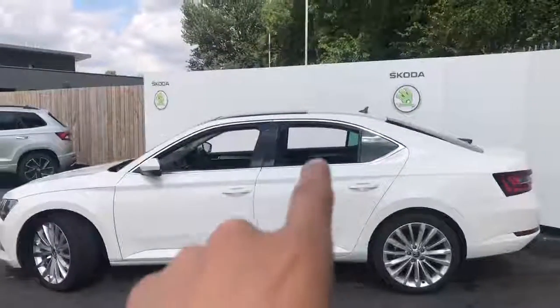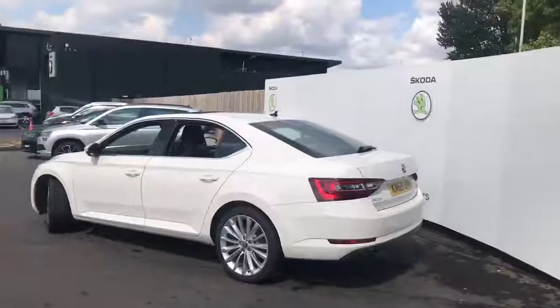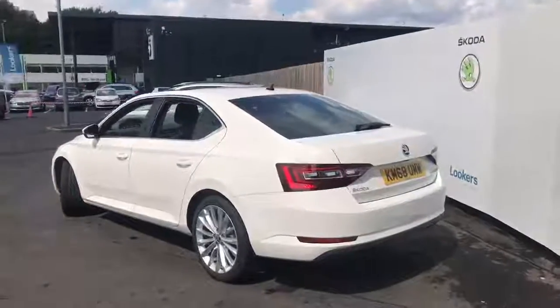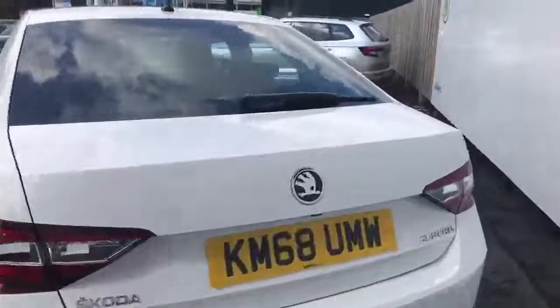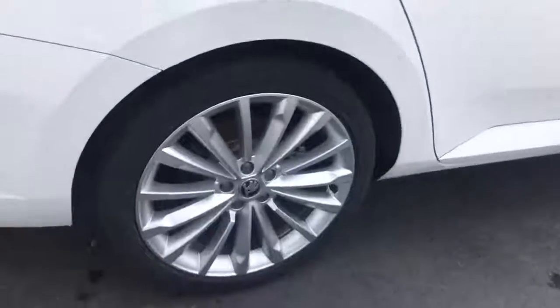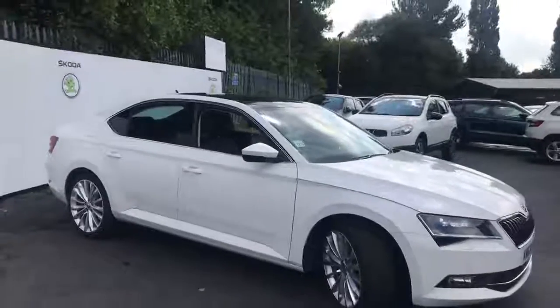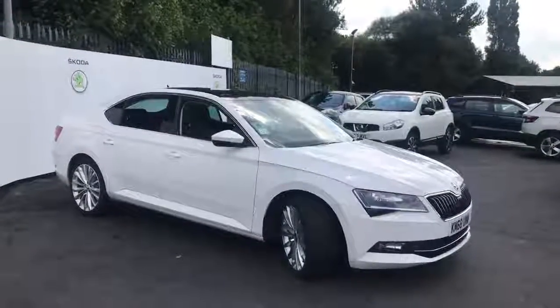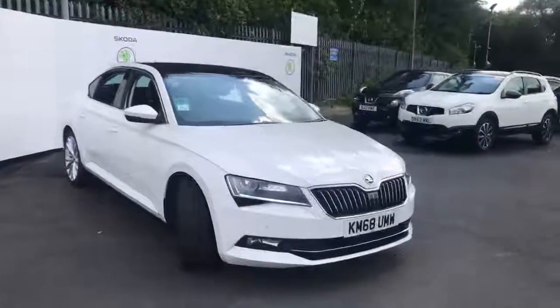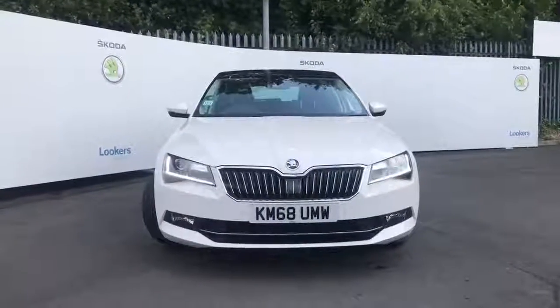Taking a quick walk around the vehicle, you do actually have privacy glass in the back. You get rear parking sensors on the car as standard. That is also treated with an additional rear camera that this car's got as an added extra. Again, just the rear wheels here for you. Just coming back around the front as well. Let's take a quick nosy inside.